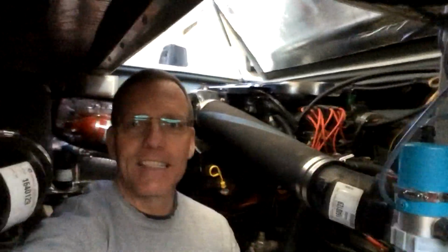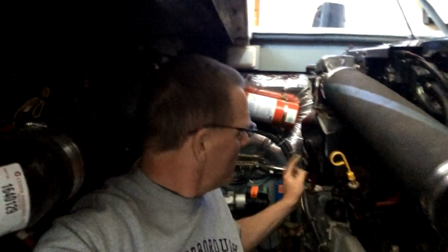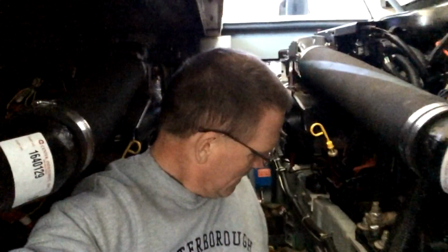Oh, look at that. Isn't that a sight to see? And just checking things out and seeing if there were any leaks or whatever over the winter. The only thing I've seen so far is a little drip on the starboard engine, just one of the cooling lines. It looks like the clamp is a little bit loose, so I'll give that a crank down.